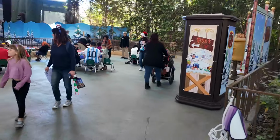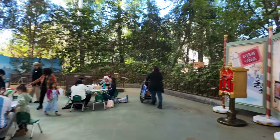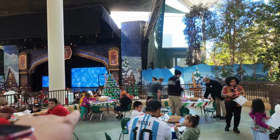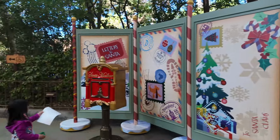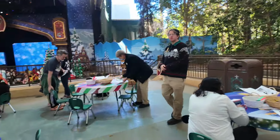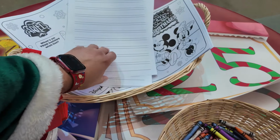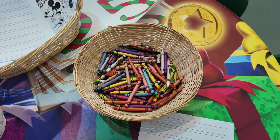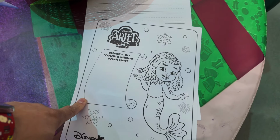Let's see what's at the craft section over here. I do know, of course, this is free to do. Photos, oh, so we continue down. The ramp over there is to catch the photos with Disney friends. But it looks like you can also make a letter to Santa. Let's go to this table over here and see what fun activities we can do. So yes, indeed, looks like we can write a letter to Santa. We got our writing instruments right there. Oh, Ariel's asking me what's my holiday wish list.